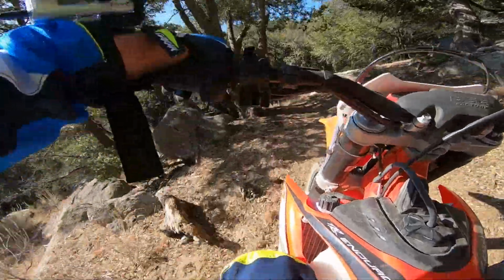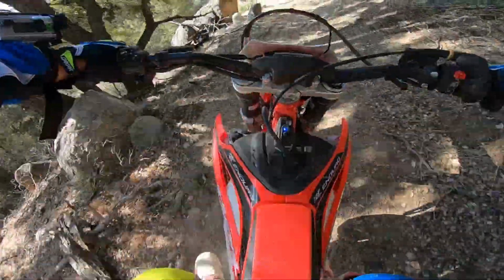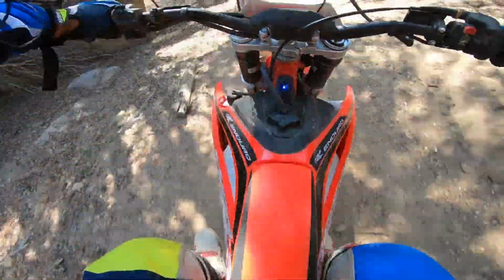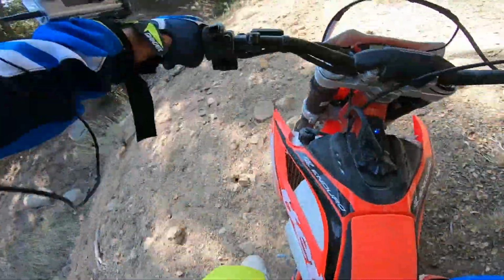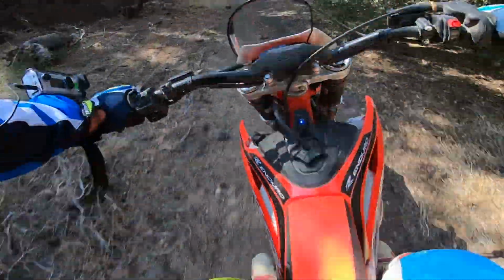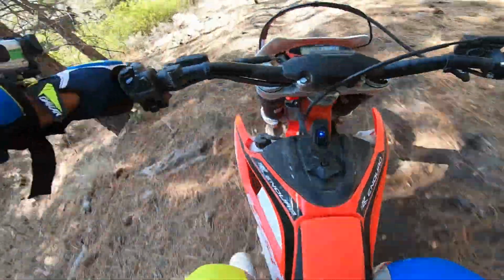Wish there were some handguards. But other than that, pretty darn happy with this bike. It's definitely an alternative to all the orange and white bikes out there. And with two-strokes getting harder and harder to come by, I think you'd like this bike a lot.